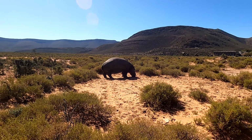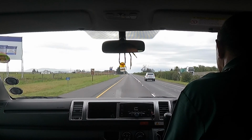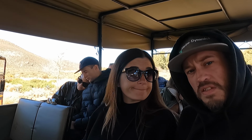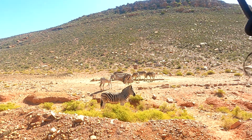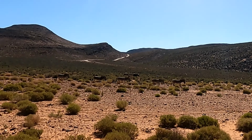Safari. Safari was something I'd always wanted to experience whilst at Cape Town. The drive to the safari was about 2.5 hours in a minibus. Then they cart you around to see a bunch of animals. I did have a really good time, and it was well worth the visit.